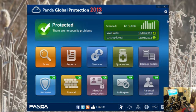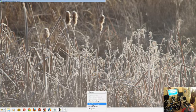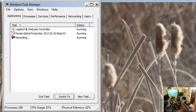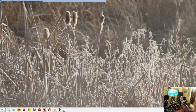Now it doesn't use a whole lot of CPU, because if I bring up the task manager, I am using at the minute CPU usage 31%, because I'm running a desktop recorder, I have my webcam running, and I'm running the Panda security program. Of course you can go to your processes here, 108 processes, and see what you're running. So let's close that.